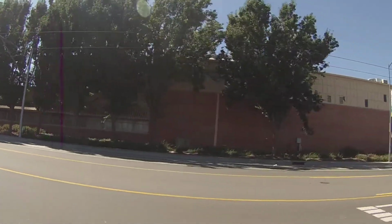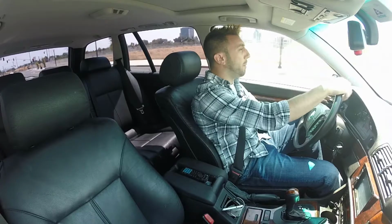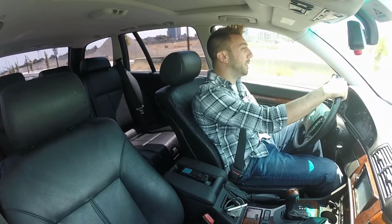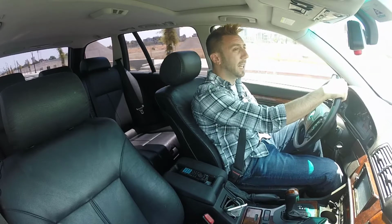This is also just a true road trip car because it's got a great big gas tank. One of the biggest knocks on this Volvo I own is that it's got a really small gas tank. I feel like I'm living at the gas station.